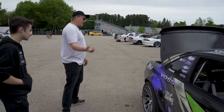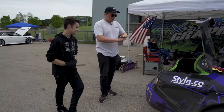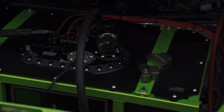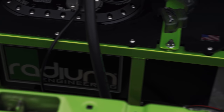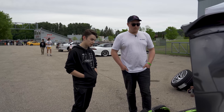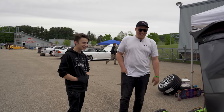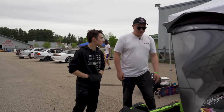And then I know, walking around the back here too, you got this nasty fuel setup going on back here. It's probably one of the cleanest fuel setups I've really ever seen. What's going on here? So it's a Radium 10-gallon fuel cell with their FCST, which is their surge tank that sits in the fuel cell. And then it's got three pumps. Yeah, no, four pumps. Four pumps. Jesus. Yes, four pumps. We got all our wiring and all that. Fancy stuff I can't do.